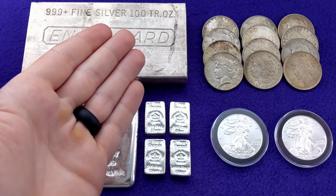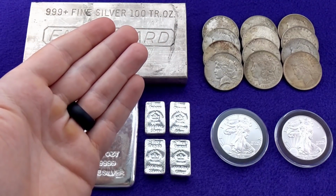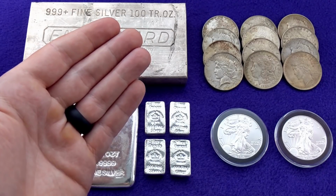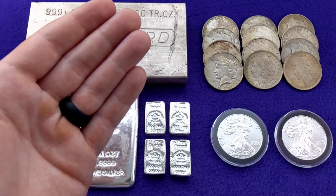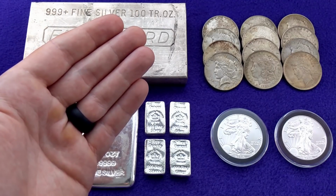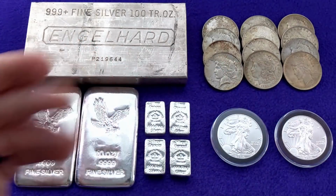So, as for me, when I see the gold to silver ratio near 80, when I see a Fed unable to reverse its easy money policies, and I see a world seemingly closer to open warfare than any time in my living memory, I say it's time to stack some silver.